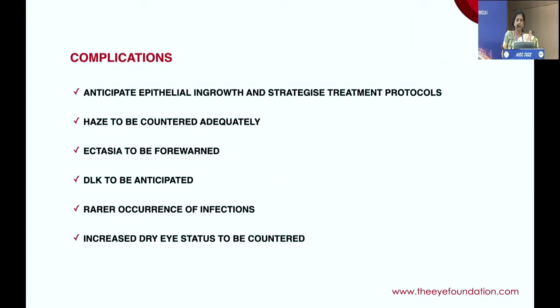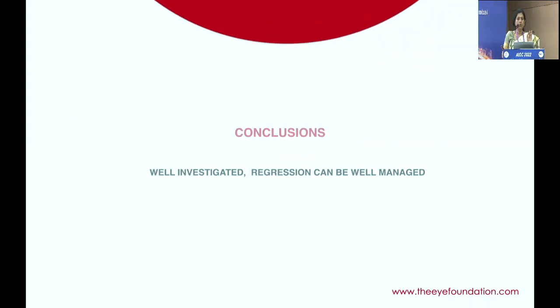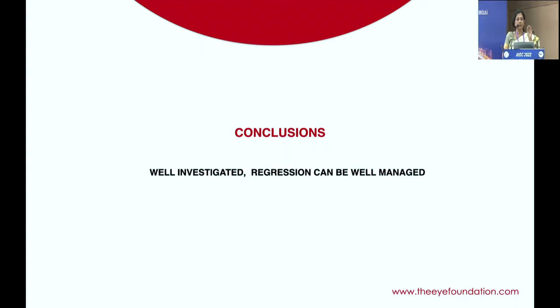And phakic IOLs, very rarely, might be needed if there is a large residual error because of progression of myopia. The complications to be anticipated: you could have an epithelial ingrowth. You would have to strategize your treatment protocols accordingly. You might be prepared for haze post-regression, and you need to use mitomycin and topical steroid drops adequately. You should beware of ectasia. DLK could also be anticipated. Rarely you could have infections, and increased dry eye status should be looked out for. We need to counter it, which could have been the primary cause for the regression.